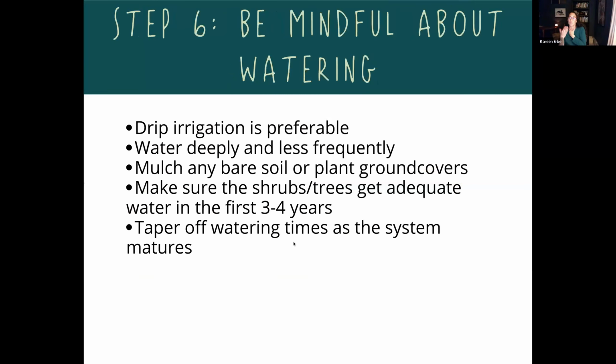And then the last step is to be mindful about watering. Like I said, drip irrigation is preferable. Watering deeply and less frequently is also a good rule of thumb. Mulching any bare soil or planting ground covers, right? Nature abhors a vacuum, and we don't want any bare soil left on the site. You want to make sure that the shrubs and trees get adequate water for those first 3 to 4 years. And as the system matures, you'll be able to taper off how often you water.